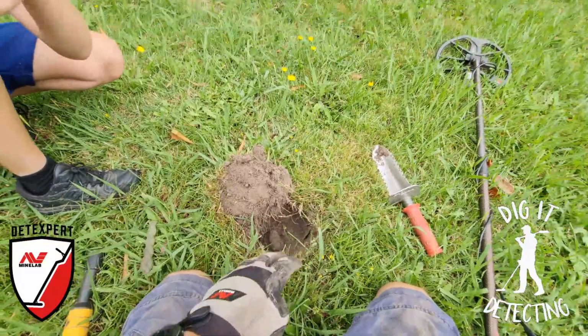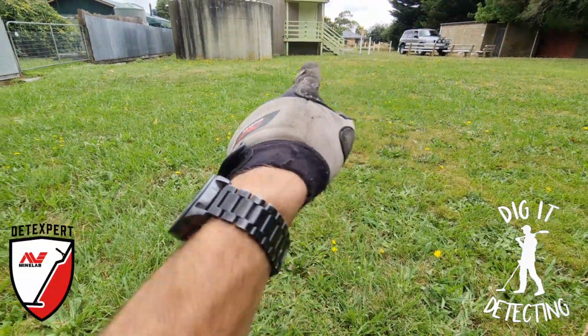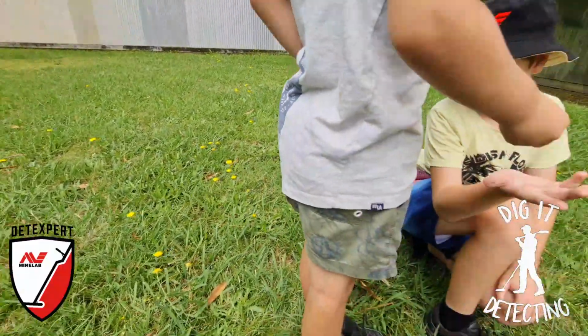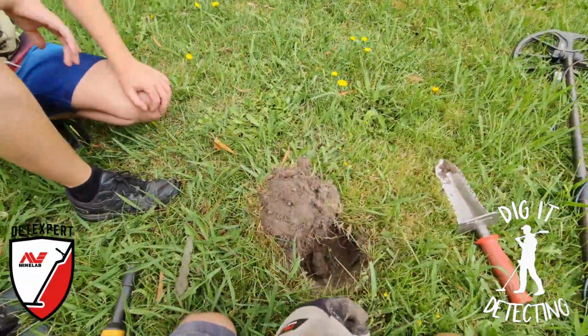That is awesome. And we just wandered out here randomly. We went from the car, just squiggled out here and got to this target. So who knows what is left here to find? What an awesome start to the day. What an awesome start to this site, I should say.